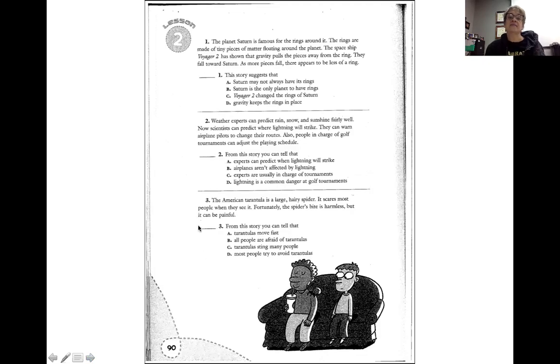All right, next. The planet Saturn is famous for the rings around it. The rings are made of tiny pieces of matter floating around the planet. The spaceship Voyager 2 has shown that gravity pulls the pieces away from the ring. They fall toward Saturn. As more pieces fall, there appears to be less of a ring.